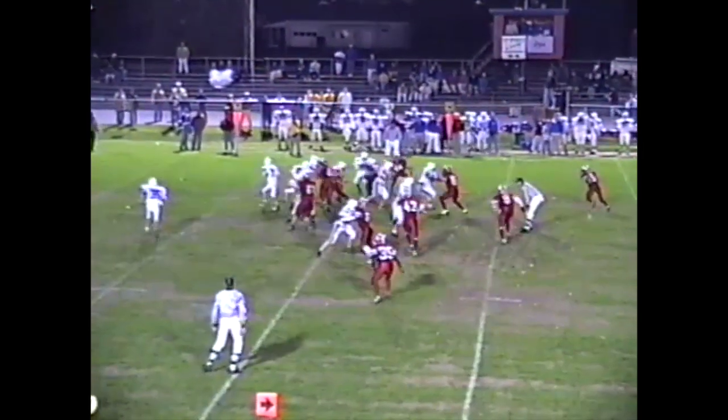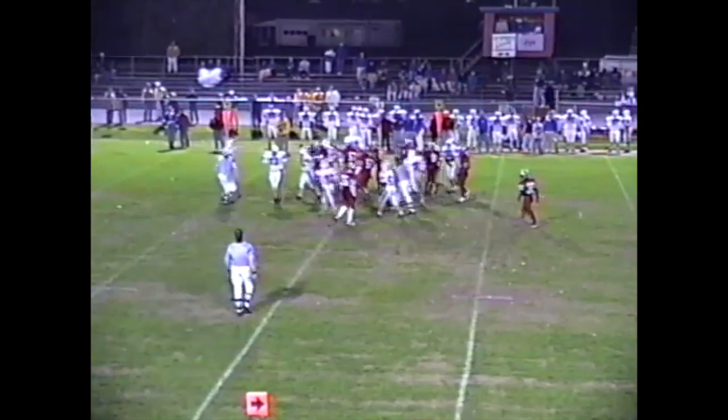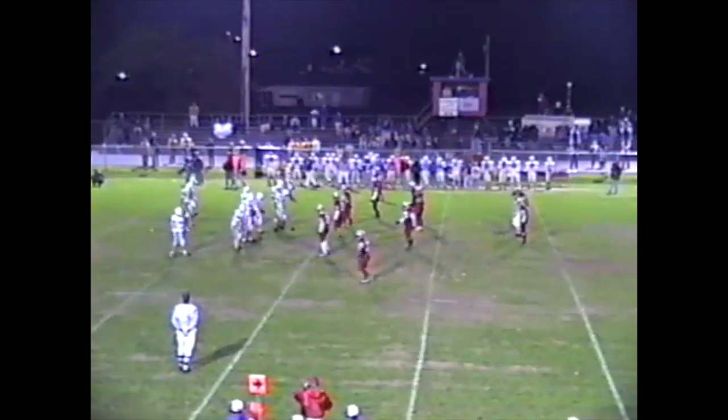Fennessy calls the play. Handoff on the dive to Blasco, and he's going nowhere this time. Tackled by the Raiders. That was the same play they ran. Andy and Marty Thomas.